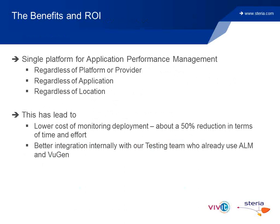The cost of monitoring has also been reduced dramatically due to a reduction in the time that it takes us to develop the monitoring. The probes are already in place. It's just a case of developing the transactions. Better integration with our other teams, such as our testing team, who are also big users of the HP software solutions, such as the Applications Lifecycle Management solution, has actually managed to cut down the time that it takes us to develop code and scripts. And our internal customers now have a choice of using all of the probes or just a selection, for example, just within their own country.